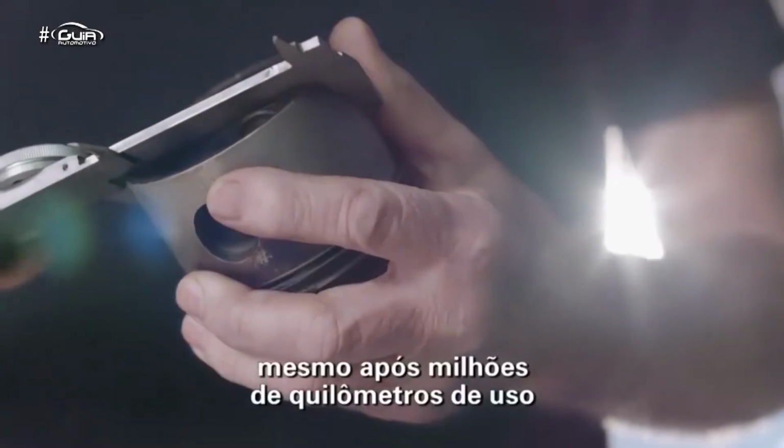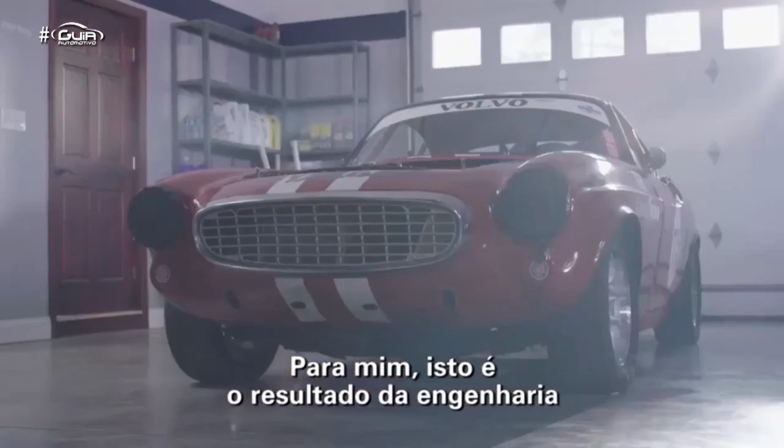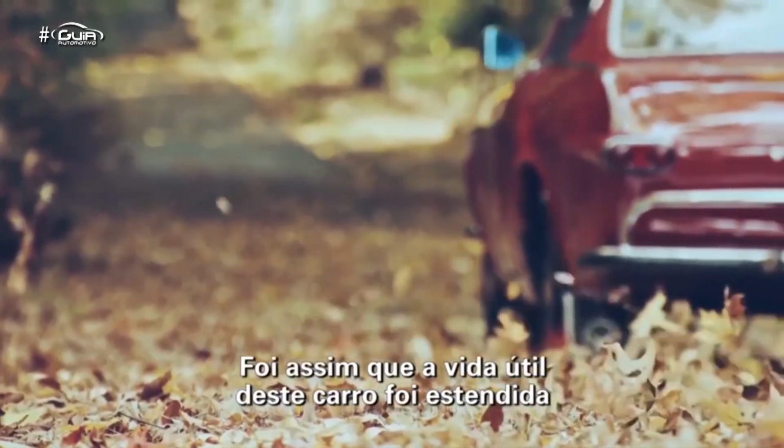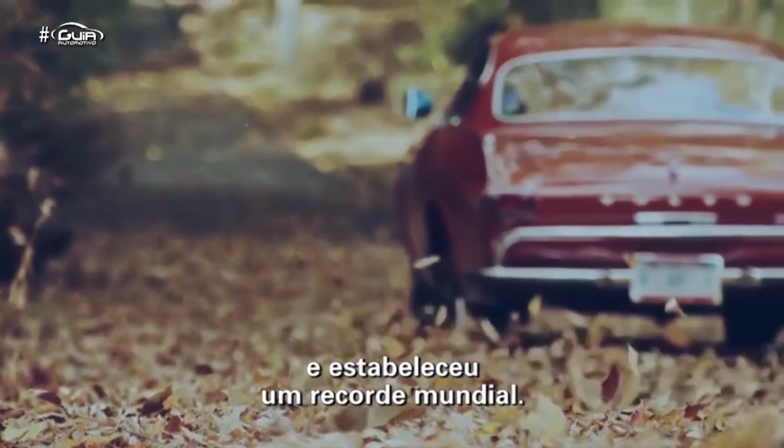In analyzing these parts, it's quite clear that their condition, even after millions of miles of use, is extraordinary. To me, this is a direct result of engineering, proper maintenance. So that's how this car's life was extended 20 times longer than expected, and set a world record in the process.